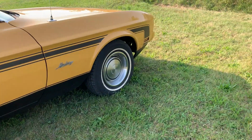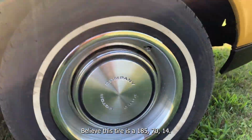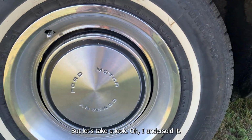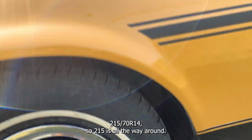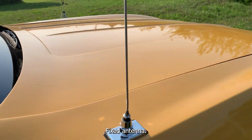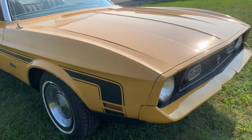I know they're a 14-inch wheel. I believe this tire is a 185/70 14, but let's take a look. Oh, I undersold it. 215/70 R14. So 215s all the way around. Fixed antenna. It's not to worry about a power antenna on an older car.